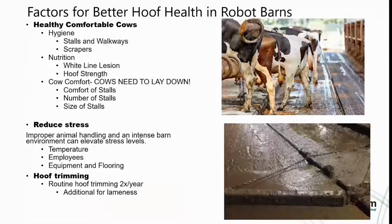Good morning, everybody. Thanks for joining us. I'm Aaron Lavoie. Factors for better hoof health in robot barns. Healthy, comfortable cows are very important in robot barns, and some of the biggest factors for healthy, comfortable cows are hygiene, nutrition, and cow comfort.